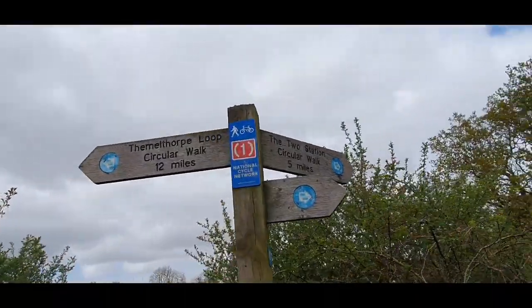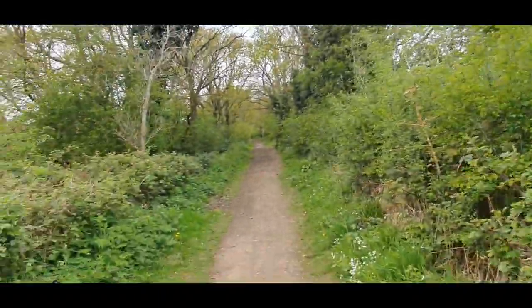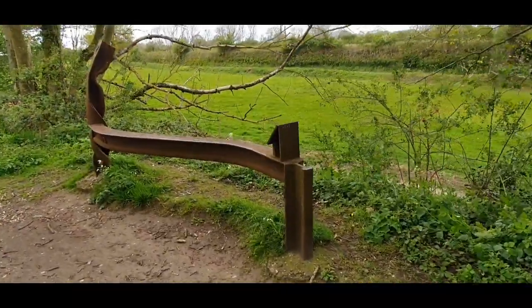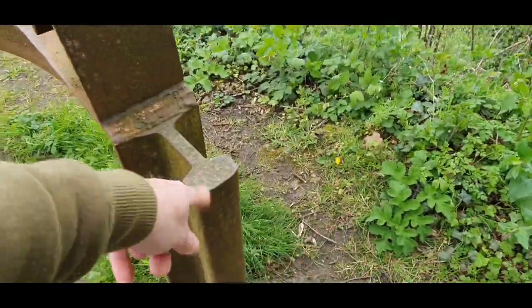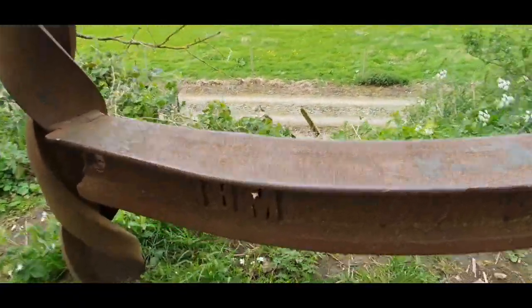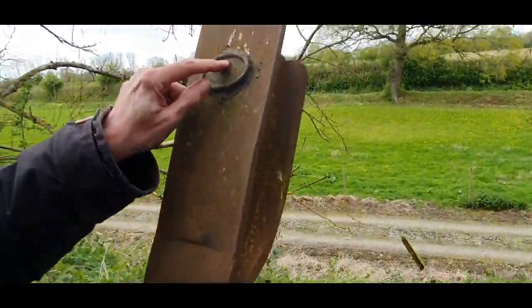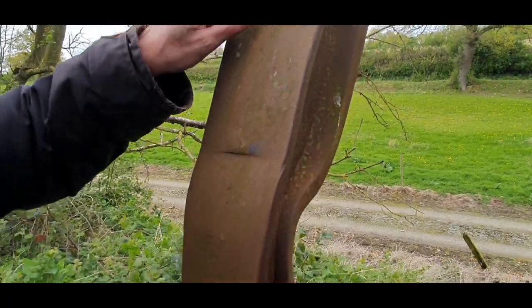So there's some signage to tell you we could walk for 12 miles. No, I don't think so. So we'll carry on westward. So from Norwich, every mile or so we get these structures. That looks like that's been made out of rail, doesn't it? So excuse the wind. Eastern Union Railway. And then we've got a mark at the bottom here, 19 miles from Norwich. Made by Norfolk. It says artist and blacksmith.